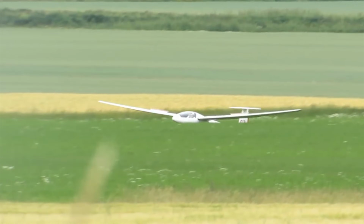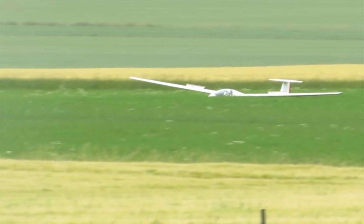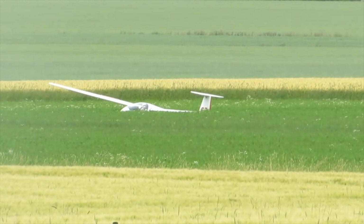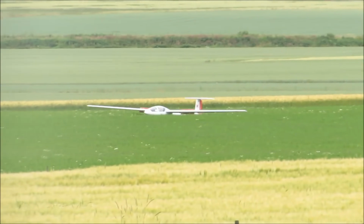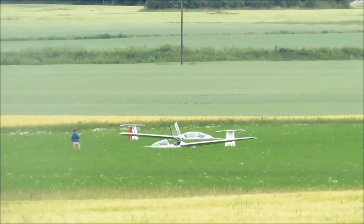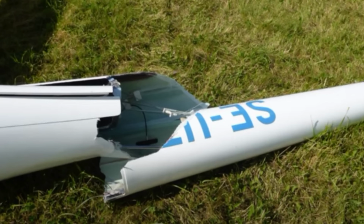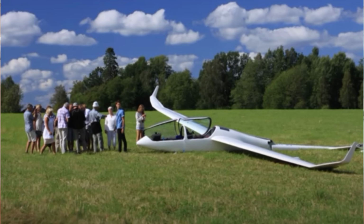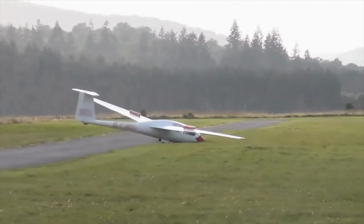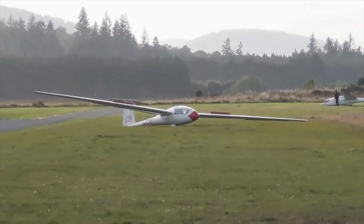You can see the difference between the gliders that keep their wings perfectly level all the way till they stop, versus this one that lets his wing touch the ground, didn't quite keep it level, and ended up doing a very gentle ground loop. The problem with a ground loop is you can break your tail boom off, and that's what happened in our first video. The wing touches the ground, it creates drag, grabs the wing potentially if there's long grass, swings the glider around, and if your tail is touching the ground or dragging on the ground, when it whips around, it can literally just break the tail off.